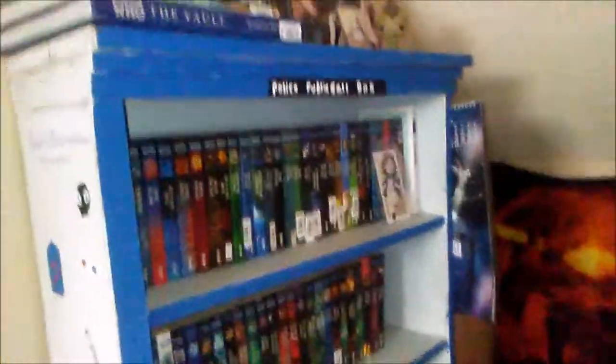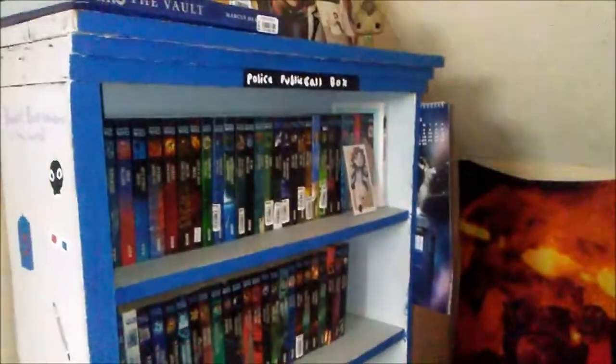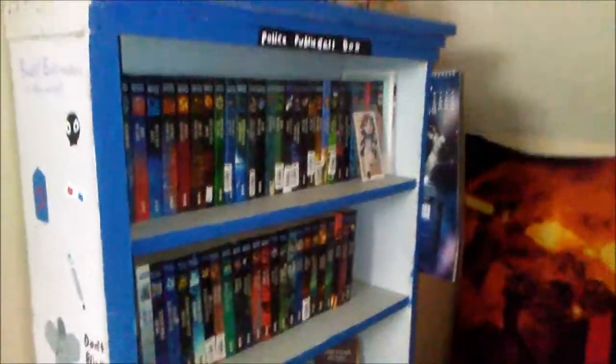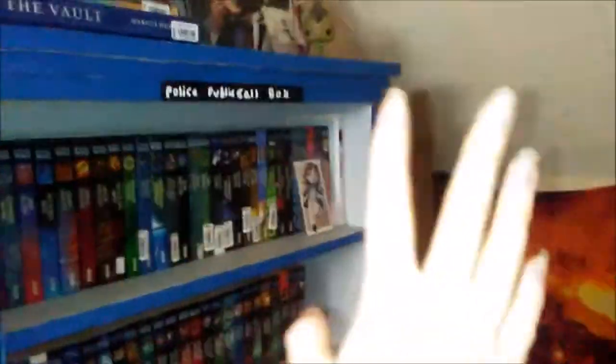I did clean it, so the whole thing is clean, but the paint is coming off and such, you know. And had I been more patient, what I could have done is taken this bookshelf outside, sanded it down, cleaned it again, and then painted it properly, like sprayed the whole thing blue. But what I ended up doing is I painted it blue, and then I tried to put like a police public call box, and it looks just absolutely terrible.